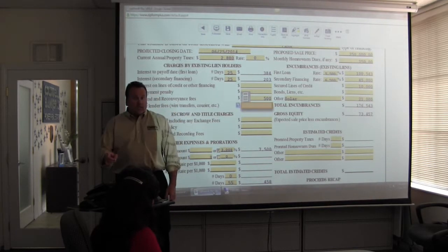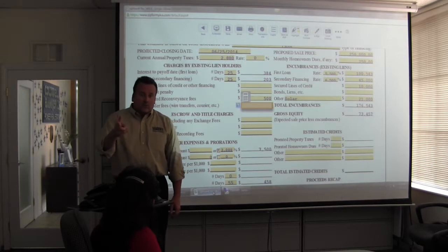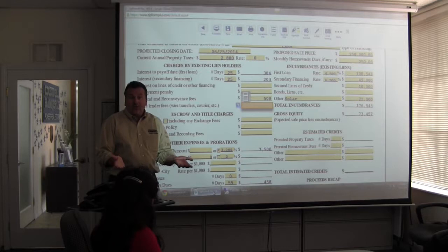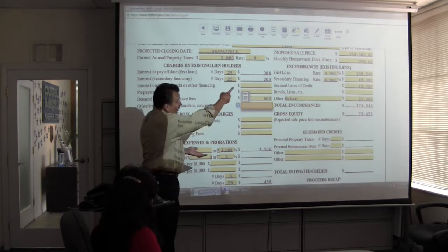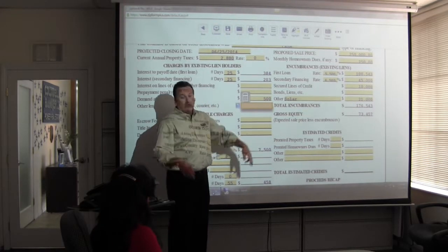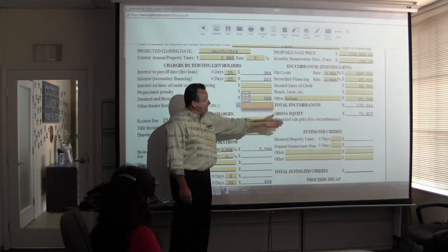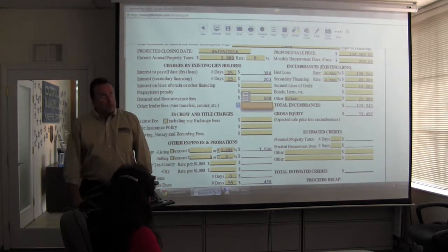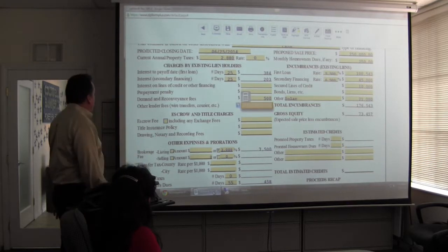Now normally, you're only going to probably have 1 or 2 loans. And normally what I do is I just say about $100, $125 per loan. So if I have 1 loan, I put $125 in here. If I had 2 loans, I put $250. I've got 4 loans, so I'm putting 125 times 4. Right? That gives me $500.